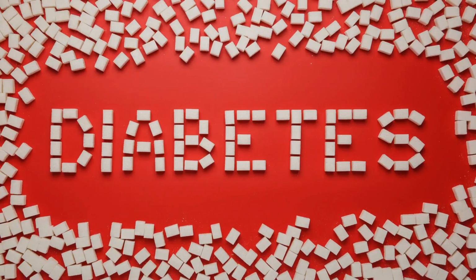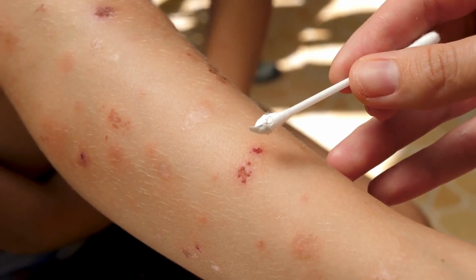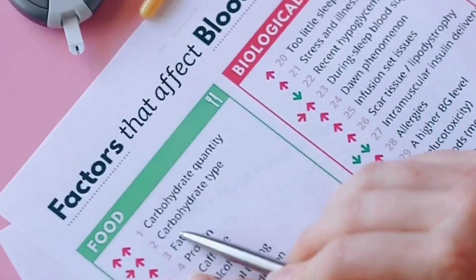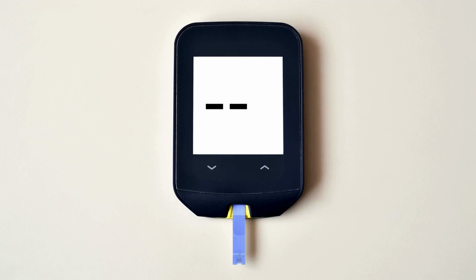The bottom line remains that managing your blood sugar levels through diet, exercise, and medication is the best way to prevent and treat these diabetes-related skin conditions. Remember, by staying informed and proactive, you can take control of your health and reduce the risk of complications. Your skin might be telling you something important. Listen to it.